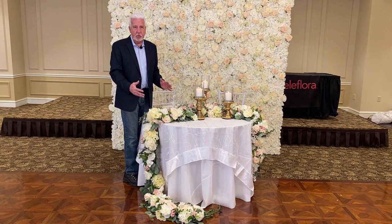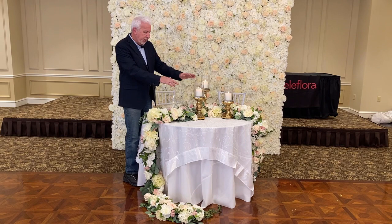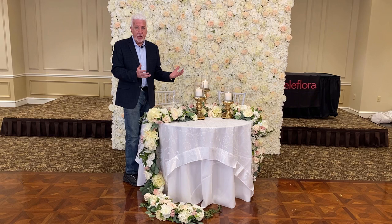I like things that are more asymmetrical. So because the wall is so square, having this on the table, this garland kind of serpentine up from one side, not touching the floor on one side, but serpentining through the table, cascading down, and then curving your eye back towards the center again, gives another movement to this entire look and this entire photo or area that the bride and groom are going to sit at.